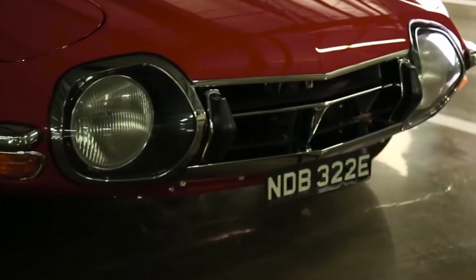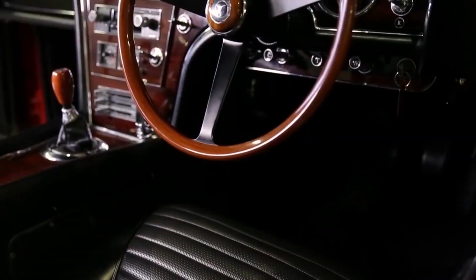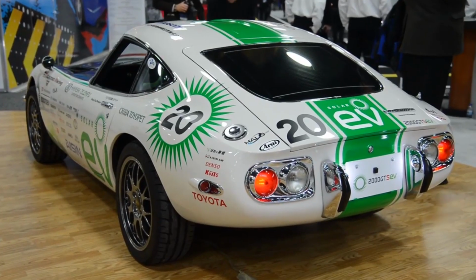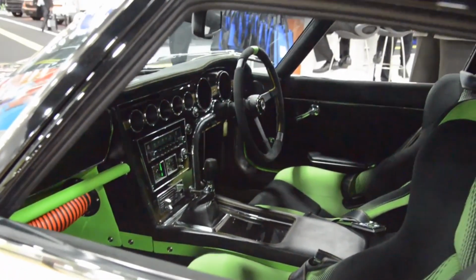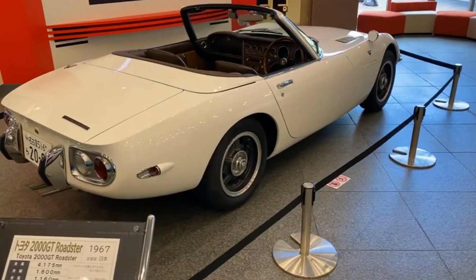The 1967 Toyota 2000 GT was a radical revolution for its time, not just for Toyota, but for the entire Japanese auto industry. At a time when Japanese cars were seen as economical and unexciting, the 2000 GT broke the mold. It featured a sleek, handcrafted aluminum body, a 2.0-liter straight-six engine developed with Yamaha, and a design that rivaled European exotics.